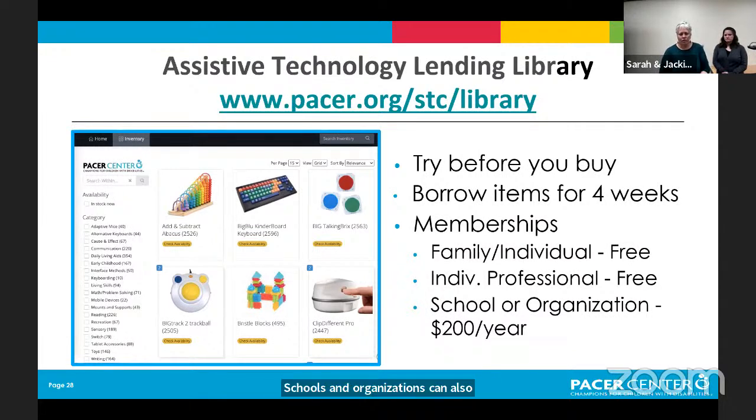Schools and organizations can also join the library. That is a $200 a year membership. That's still a really great deal because like a school, you can sign up a bunch of different teachers and professionals to borrow on that account. Individuals can borrow four items at a time for 4 weeks. And schools and organizations, with their paid membership, can borrow up to 8 items at a time.